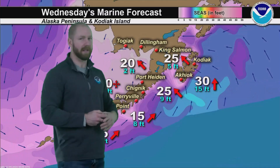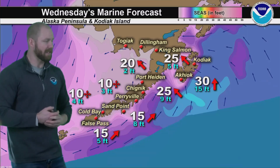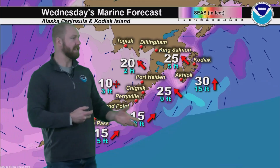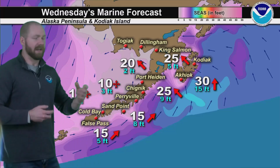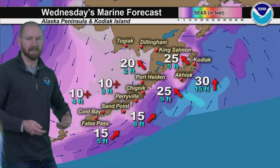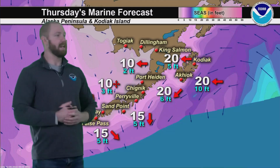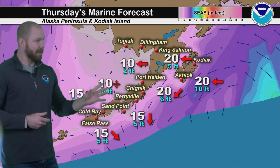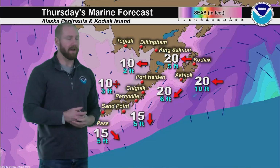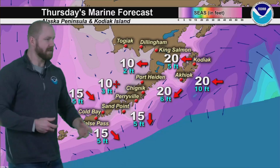And then Wednesday's forecast for southeastern Alaska: winds generally again about 15 to 25 knots from the Pacific side, with seas about 8 to 10 feet in that area. And on the Bering side, things are pretty light and variable, 10 knots or so, very omnidirectional in this area, with seas only about 2 to 3 feet on the Bering side. And then by Thursday, things are calming down even more, variable on the Bering side, and now starting to calm down on the Pacific side, around 15 knots out of the north for most of these areas, and seas around 5 to 6 feet.